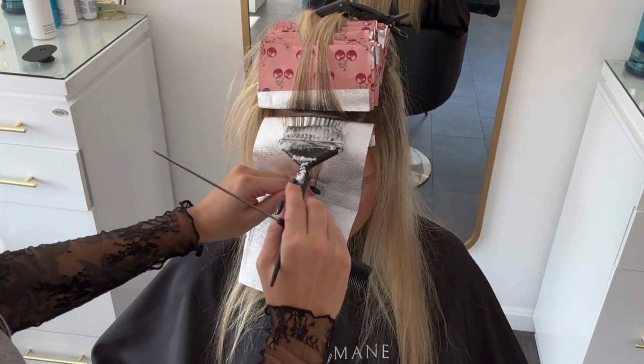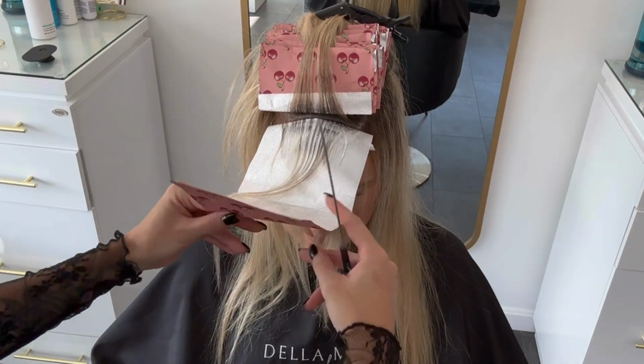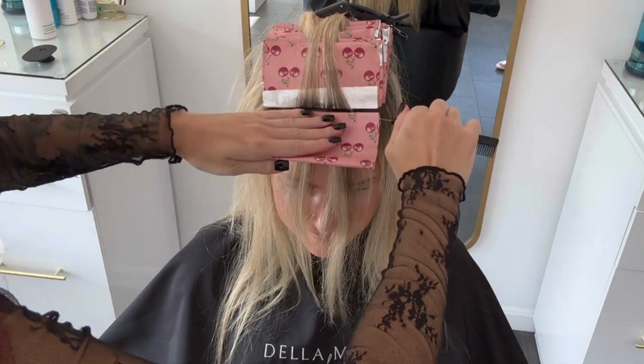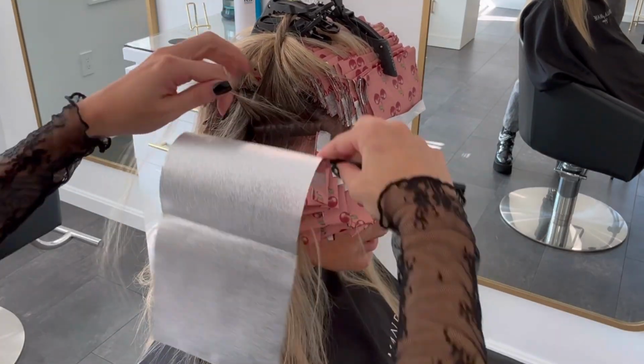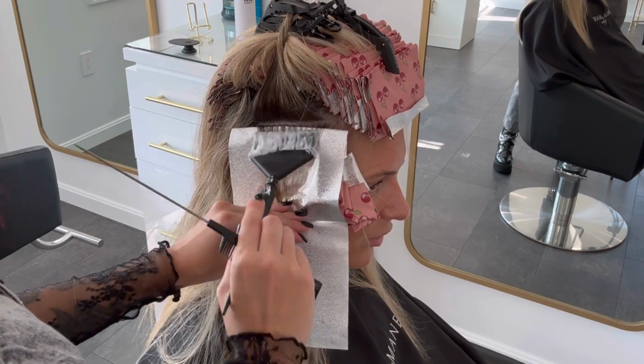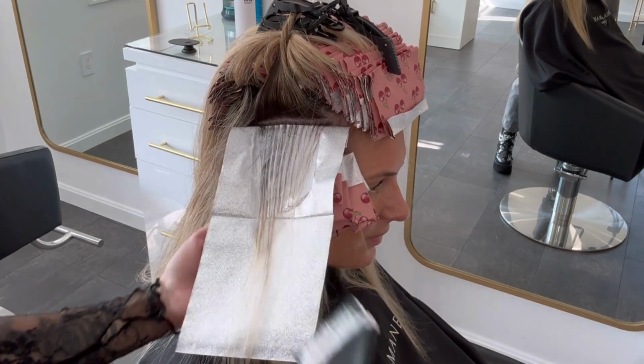So we're actually loving the warmer tone blonde on her, so we're basically just doing a touch up today. Her natural level is about a 5, so I'm just making sure to take really fine sections just to get a super clean, even lift, and this will also give her a really soft looking grow out.